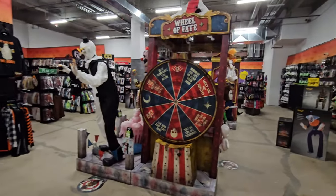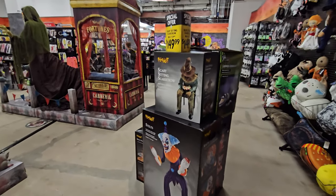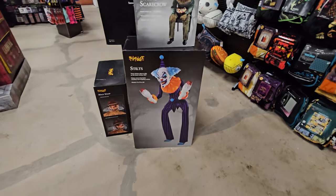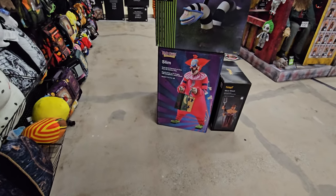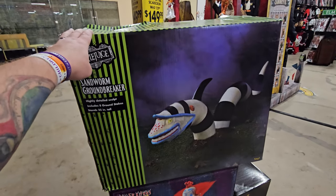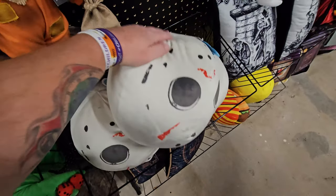Okay, let's go ahead back in here, guys, and let's check out this stack right here, and then we're gonna come back to the animatronics they actually have set up. We have a Scary Sitting Scarecrow on top. We have a Stilts, aka Papa Pins, on the bottom. We have a Mac Straw over here. Look at this, they actually have a Slim in stock here. They have a Sandworm Groundbreaker. Over here we have a Ringmaster. And they have the Bouncy Jason Head Pillows.